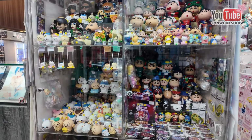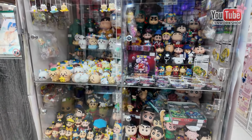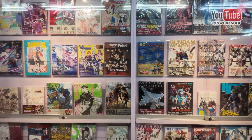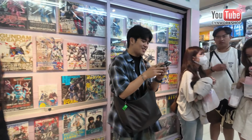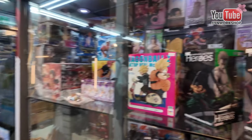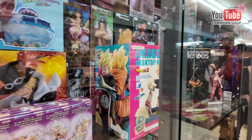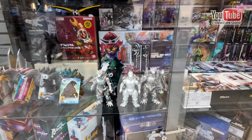Most of these shops don't open until 11:30 a.m. or even noon, but they stay open pretty late, usually until 10:30 at night. I don't have permission to film inside any of these stores, so I'll just give you guys a peek from the outside.